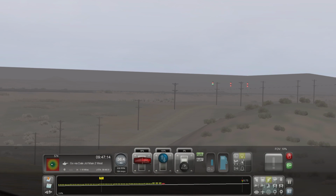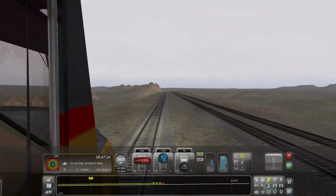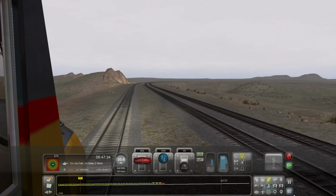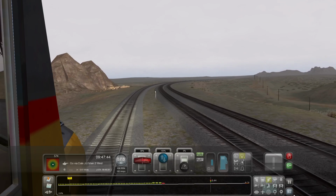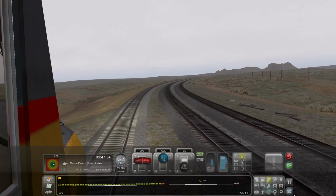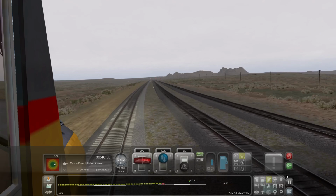Looks like we're good on that front. Nothing behind us. See if anything passes us. Okay, yep, all is well for us.